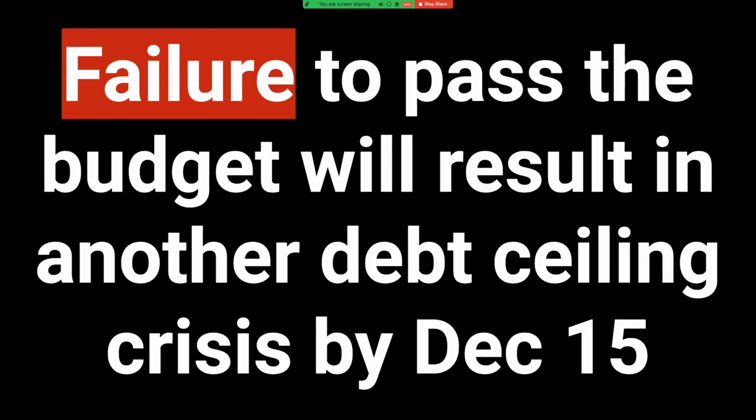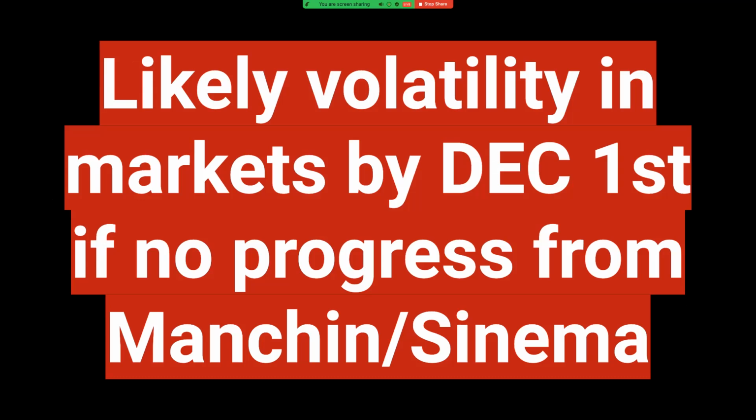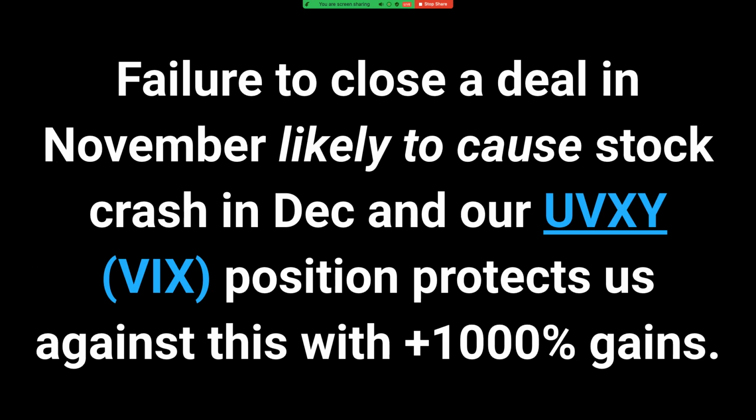Failure to pass the budget is critical, though. It would result in another debt ceiling crisis. So think of the sell-off and the panic we had in September. It will be much more amplified if this is not passed. Now, Janet Yellen has extended the deadline. She says she can fund the government through December 15th. So we likely see volatility starting December 1st if there's no progress. So all eyes 100% on Joe Manchin now to see if they can pass this bill. He's the one holding it up. Failure to close a deal in November would likely cause a crash in December.